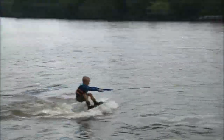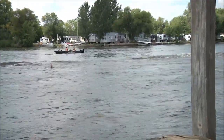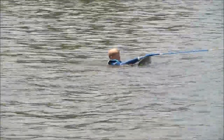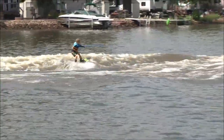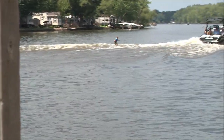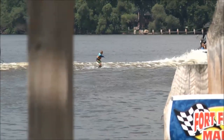Okay, and our next up rider is Nathan, he is 6 years old, and he rides a hyperlight board. Oh, and it looks like he just fell out of the board. Nathan is back up on the water, and he'll be coming around shortly for his first pass. He is 6 years old and riding it up. So that is fantastic that he's able to get up at 6 years old and ride in a tournament.